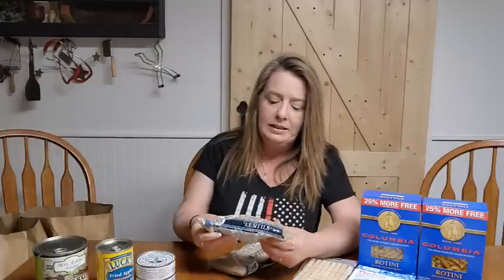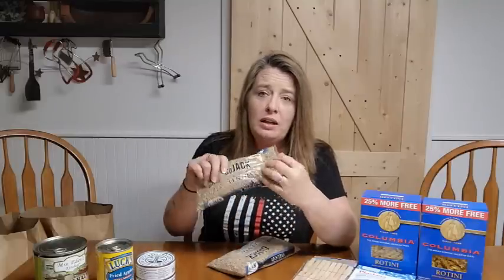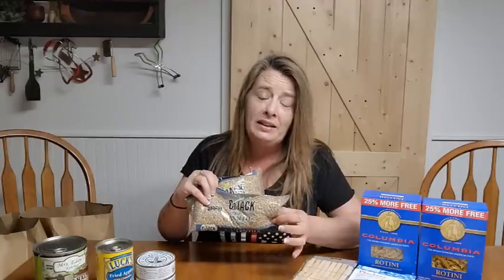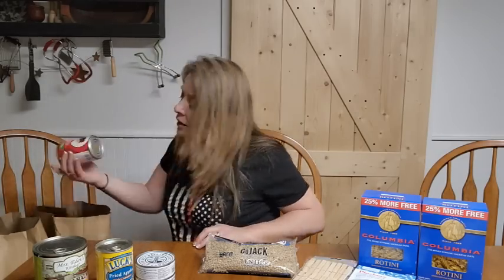And then I grabbed a couple of lentils. I noticed they had both sizes in that store. These are the older ones that are the 16-ounce bags, the 1 pound, but they also had the new bags that were 12 ounces. But these are not going to go bad anytime soon, so I would rather have the bigger bag for the same money. Definitely.